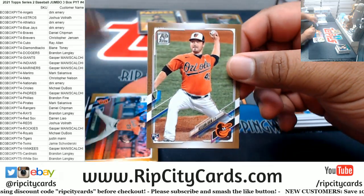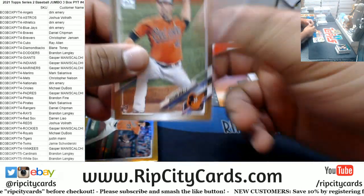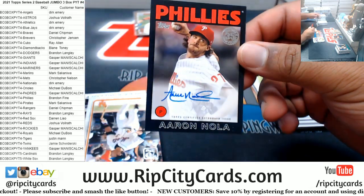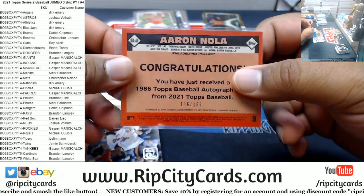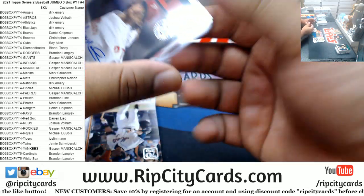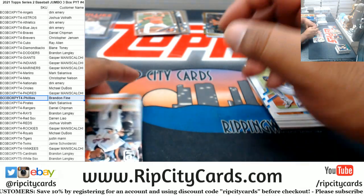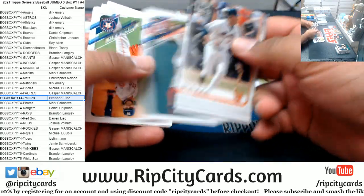Keegan Akin, Orioles, to 2021. We got gold foil Sam Zija, Giants. We got an Aaron Nola on-card auto for the Phillies. Very nice. Numbered to 199. Phillies on the board. There you go, Cheeto. Thank you.